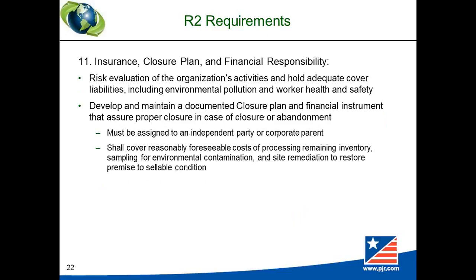Provision 11 is specific to R2. It talks about having the required insurance coverage, having a closure plan, and having financial responsibility for executing the closure plan, essentially identifying the processes that would be required to close the facility to get rid of all of the equipment that is stored to ensure that it's responsibly managed according to your FM plan, whether it's a planned closure or abandonment. So with that in mind, there also needs to be a financial instrument to cover the costs of closure, which cannot come from inventory. It can come from equipment owned by the company, but inventory cannot be used to cover those costs.